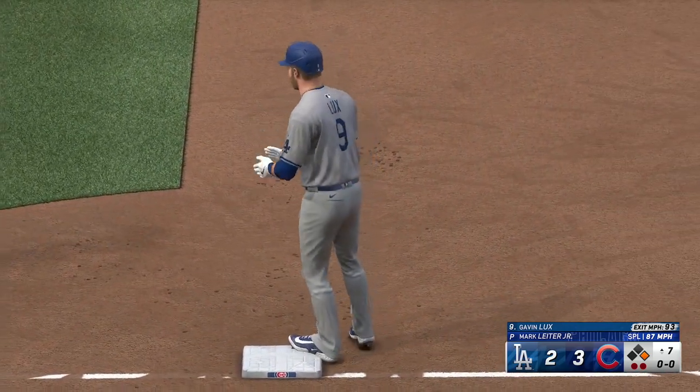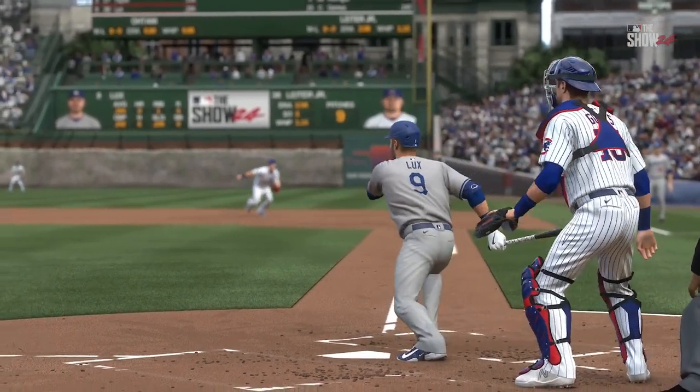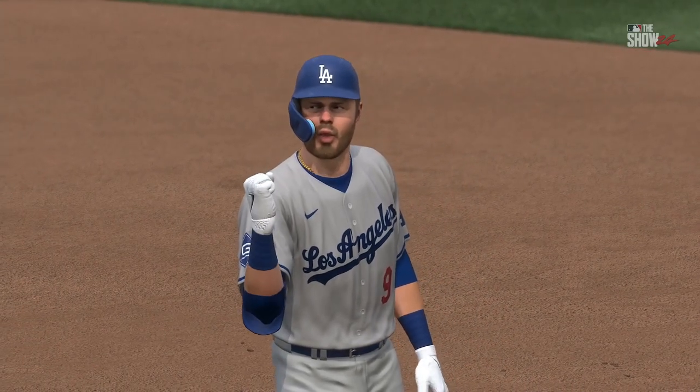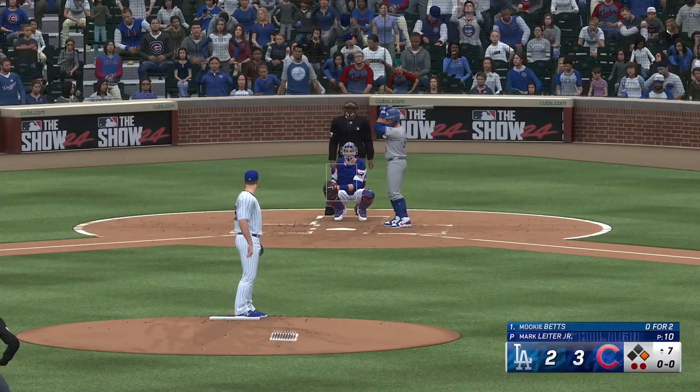Just a cookie down the middle. I mean, those are the ones you dream about. The ones in the cage, you're just hoping you get in the ball game. Right down the middle, not a whole lot of velocity, right on top of it. And now a chance to maybe get creative on offense with good speed on first. Back to the top of the Dodgers order.